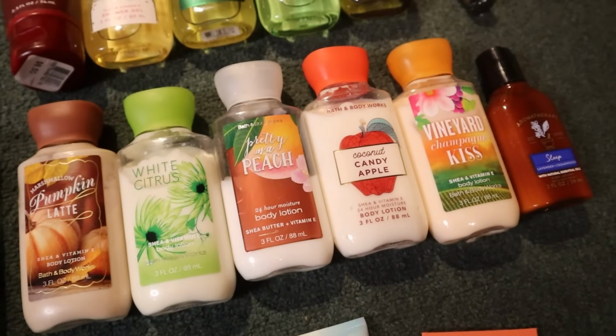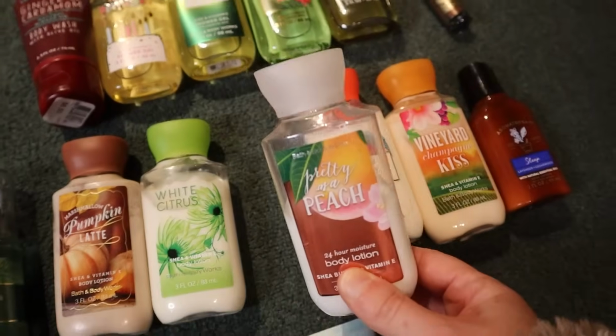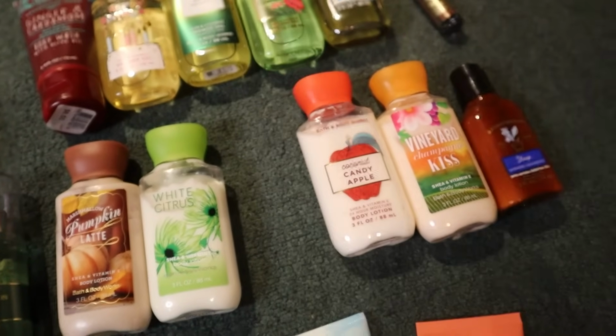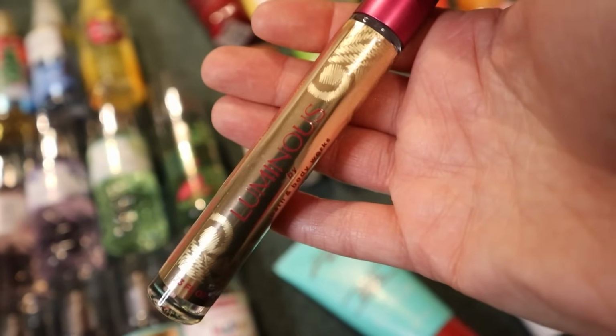And then body lotions, all of this looks fine, although I was kind of hoping to get this used up as well. So use it up bin for Pretty as a Peach. This is the concentrated perfume of Luminous. I ended up not liking this, so declutter.